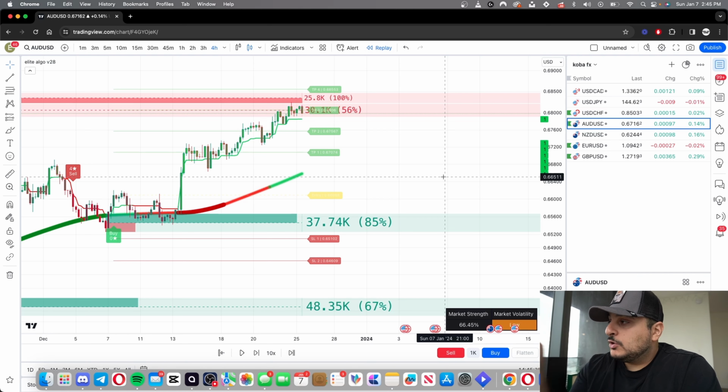Now, one more thing I want to show you guys with this is, if you don't want to be waiting on the charts 24/7 and waiting for a signal to pop up and just kind of staring at your charts all day, you can actually set alerts for these signals to notify you every single time that they happen and appear on your chart. Let me show you guys exactly how to do that.